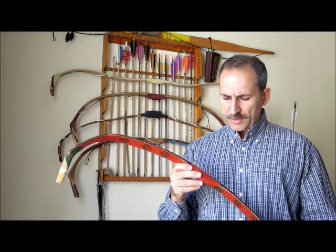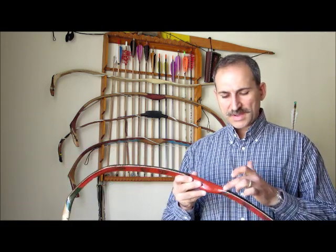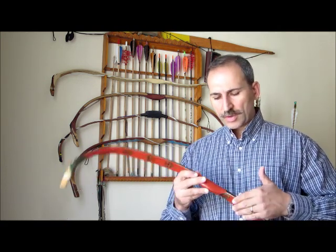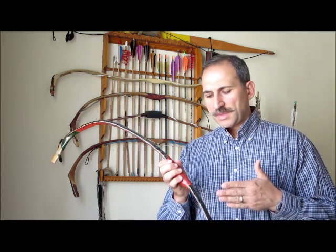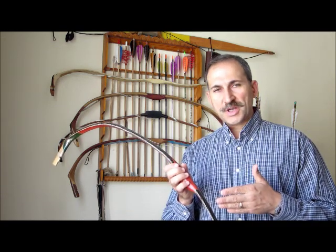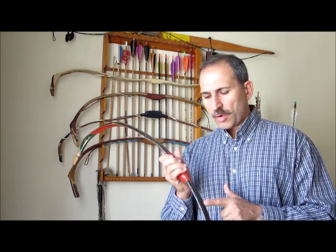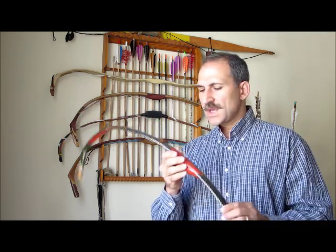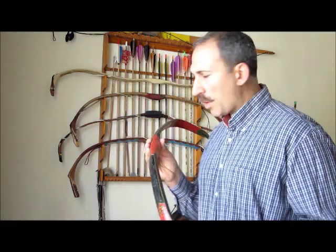This bow consists of 3 layers. There's a wooden skeleton or wooden core, and on the belly side there's horn, and on the back side there's sinew. This is a composite bow. During the function of the bow, the belly side has to face compression forces, while the back side has to face tension, and sinew is more resistant to tension than wood, and horn is more resistant to compression than wood, so the bow is reinforced by using these materials. These 3 materials are glued to each other with collagen based glues, and this is a composite bow, and most of the Asian bows are of this type of structure.